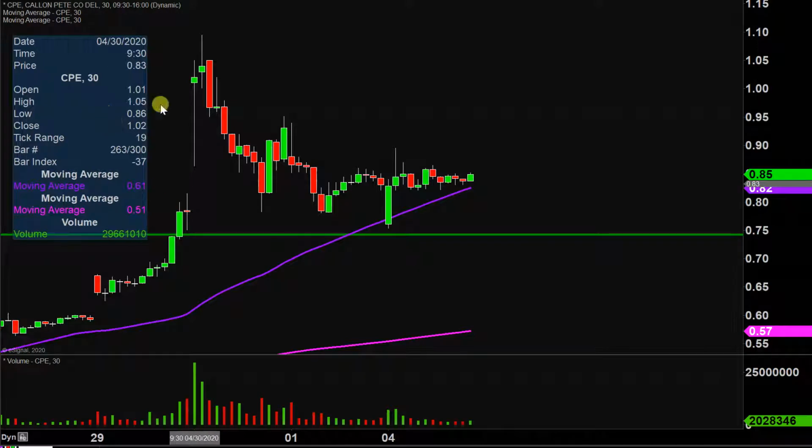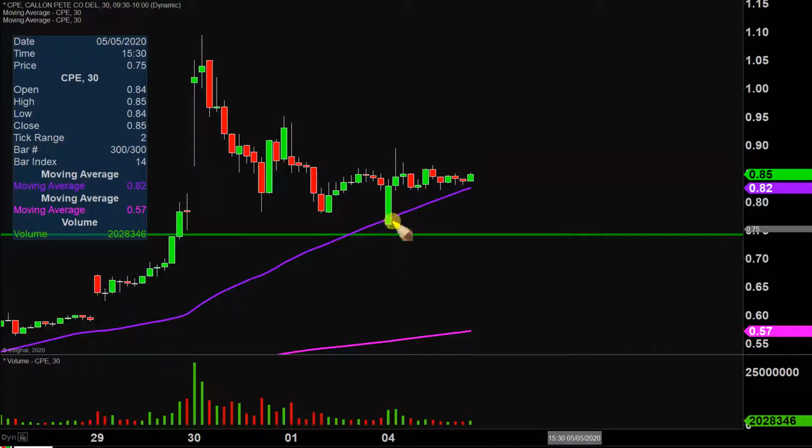Did this analysis on Friday, so that is where the green line here is coming from at 75 cents. And that came into play a little bit this morning. I mean, didn't hit it exactly, but I think we can all agree price got relatively close to that area. But moral of the story there is that 75 cents remains that key level of support going forward.